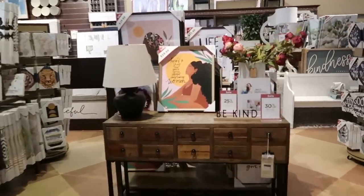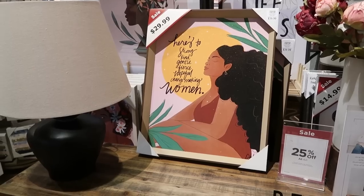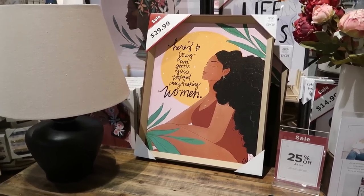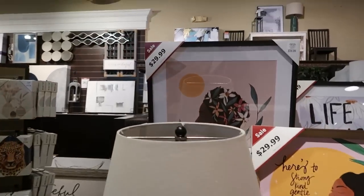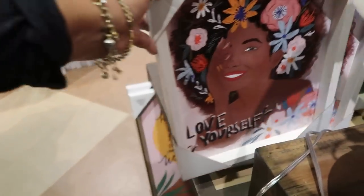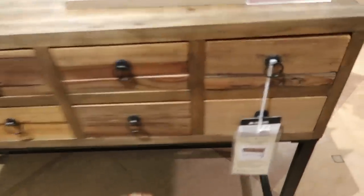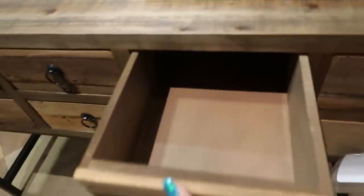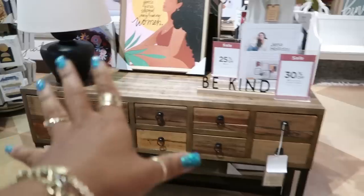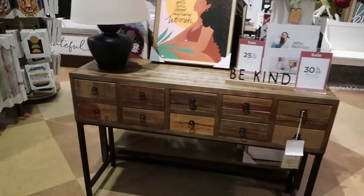Some pretty pictures back here. Here's to strong, kind, gentle, fierce, hopeful, change-making women. That's $30. Love yourself. That's $40. That's beautiful. And the cabinet that all this is sitting on, $4.99. That would be a nice little cabinet for crafts, all your embellishments, washi tapes, all that type of stuff. That's nice.